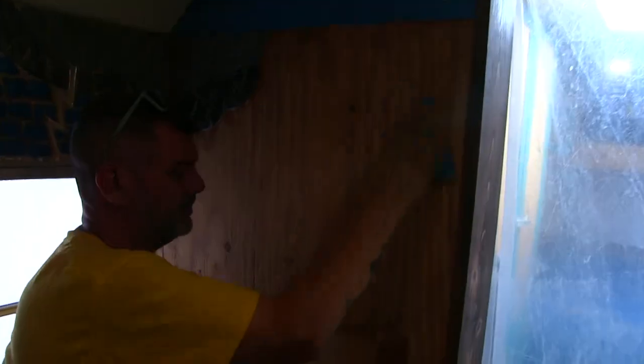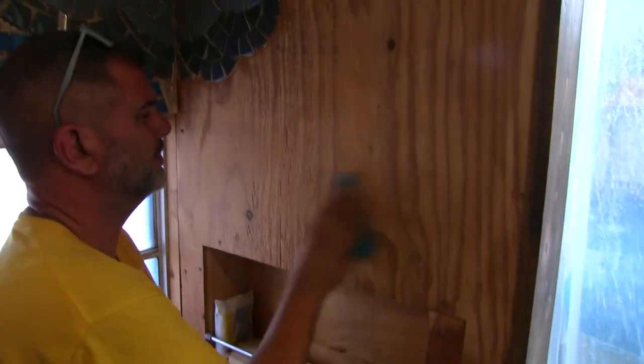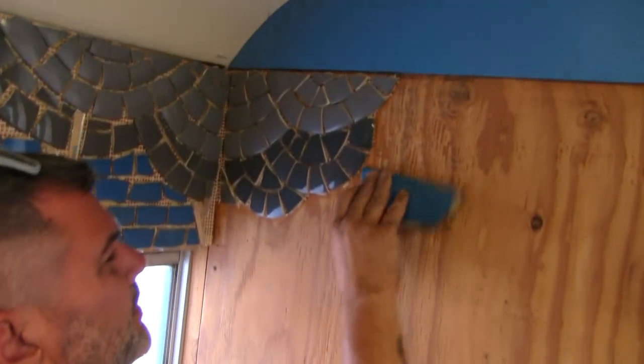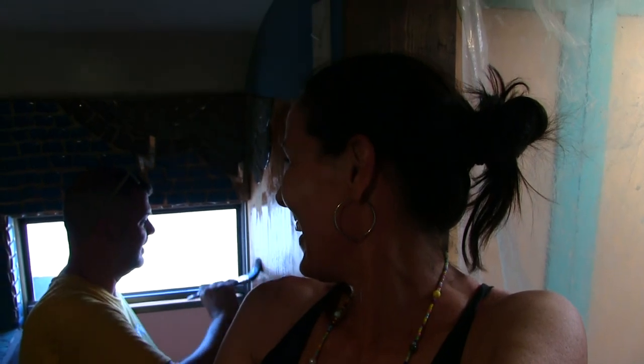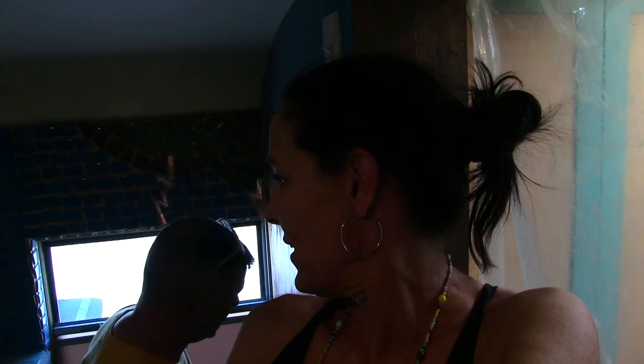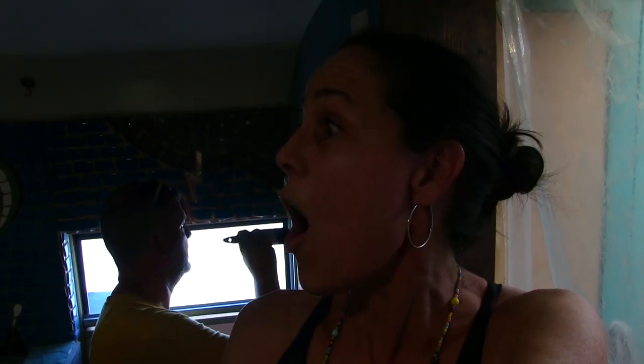Doing the prep work to get ready to put up my mosaic. Mike keeps helping me. This is awesome. I'm just gonna have him apply the whole thing. It's your new job. I'm not applying your stuff. He's just my prepper. Yep. Oh, which is so true. He is such a prepper.